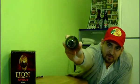Take a look at that. I'm going to be saving that cap. That's going to go on my fridge when I move. But I've been looking forward to this for a while, but I really wanted to save this beer for when the weather was cooler. Stouts just seem so much better in cold weather.